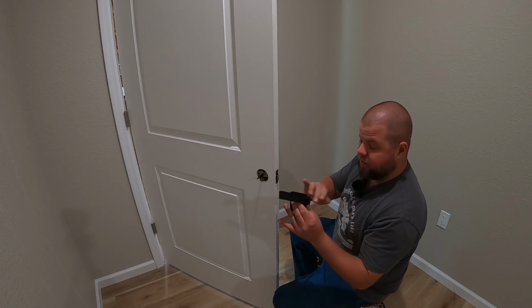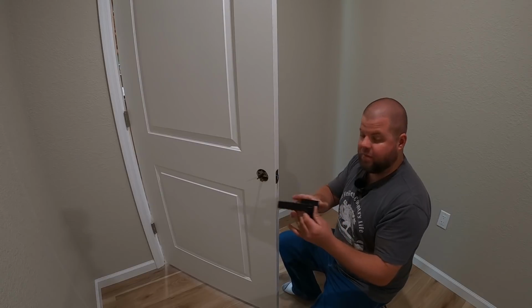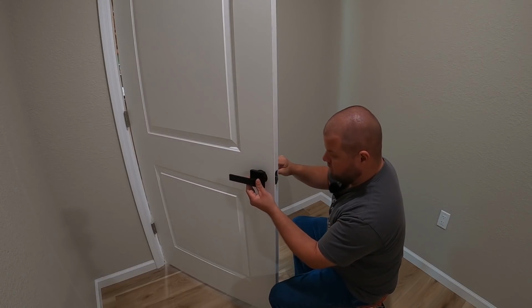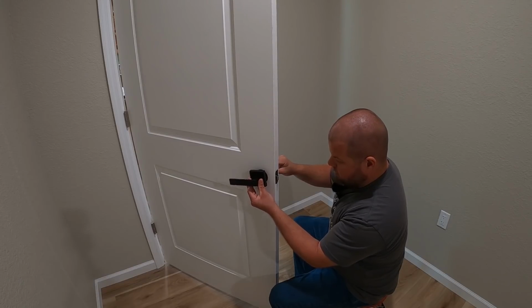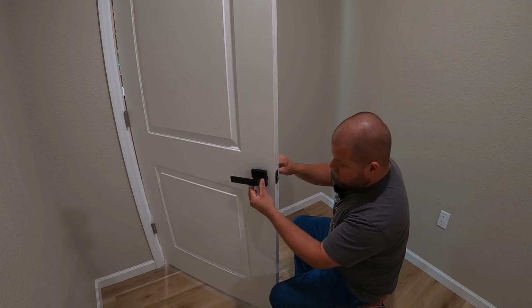All right, so you typically put the lock side on the inside of the room, but with these being bath and bedroom handles, you can unlock it from the other side with something thin and flat. These aren't true security type doors. There we go.